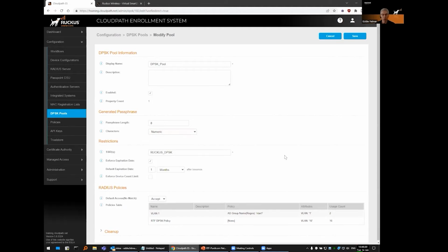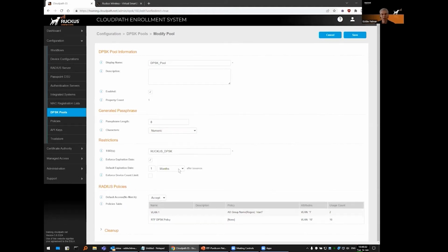You can specify expiration for the DPSKs, and again, you can override all this stuff on an individual DPSK basis if you're creating them manually. So this is, for example, again, where you get more granularity than you do in a SmartZone. So you can select a specific date that it's going to expire on. You can select in how many minutes, hours, days, weeks, months.